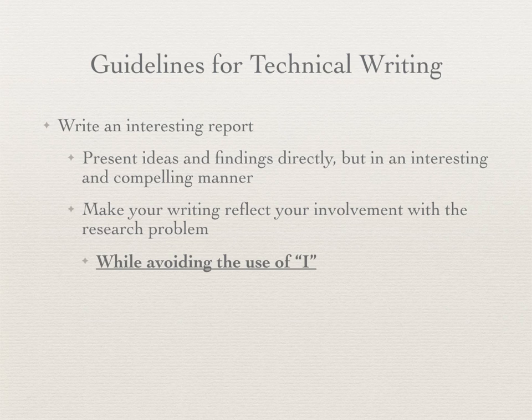arguments. I've already written this on the majority of your papers. Do not use I in technical writing. We avoid first person in technical writing. And this has to do with the formality piece of it.